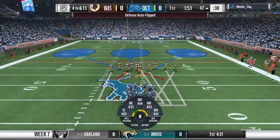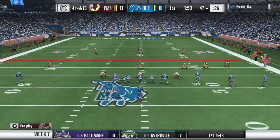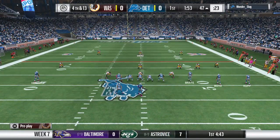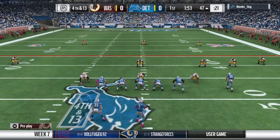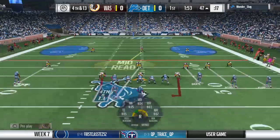Looks like the offense is going to take another shot here. They're going on 4th and 13. Halfback sent in motion.